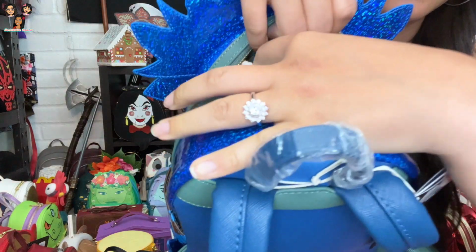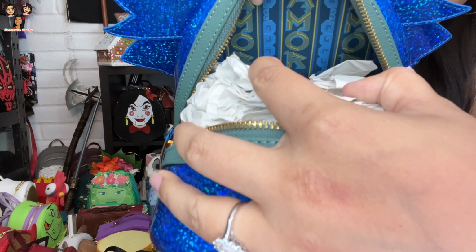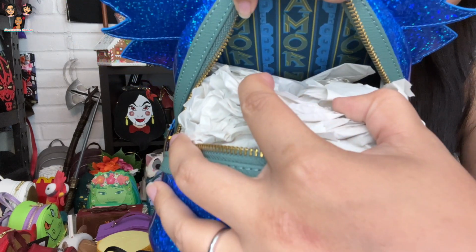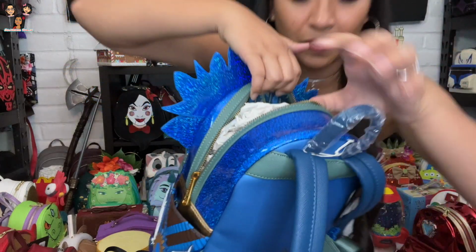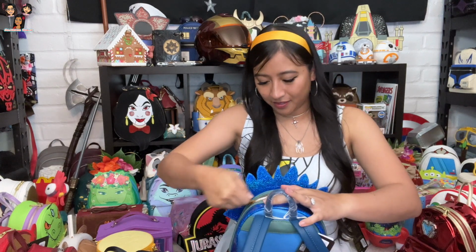And the lining is pretty fancy. It's got the word Namor running up and down, along with some more design elements along the sides there running up and down. Let's check. It does have a zippered back pocket.